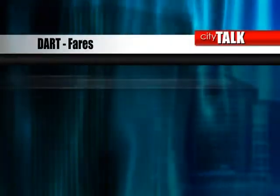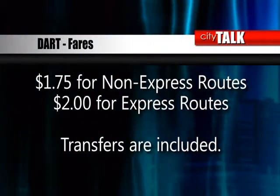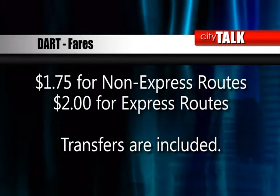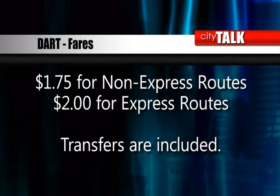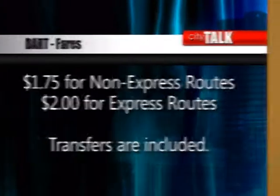What does it cost these days to ride the DART bus? A local route, one-time trip, is $1.75, $2 if you ride an express route, but I'd recommend getting a weekly or monthly pass because it'll save you in the long run. What about transfers? Is that included in the $1.75? Yes, if you were to get on one route and make a transfer within a couple hours, that is free.